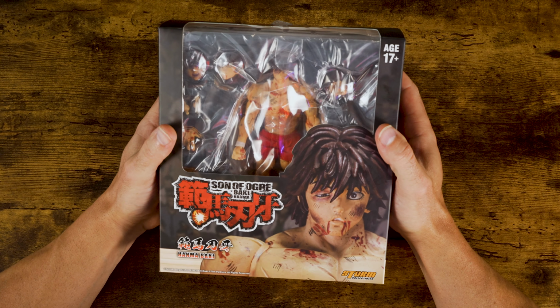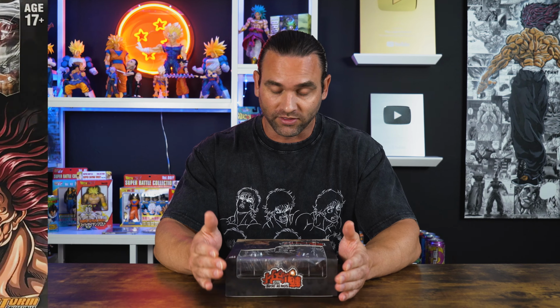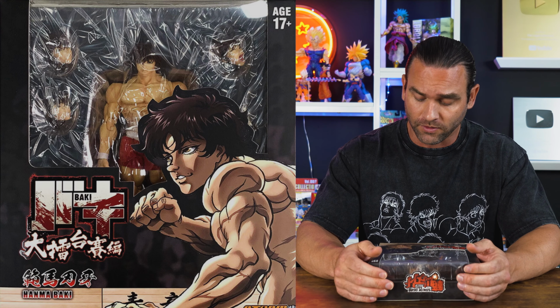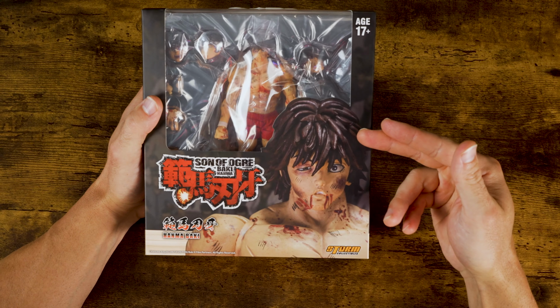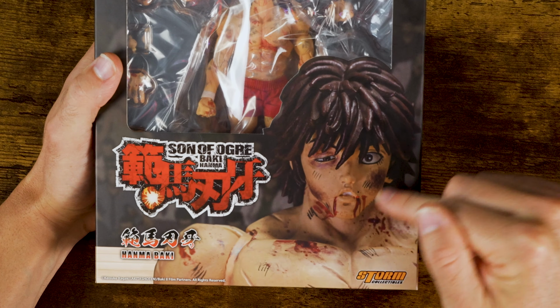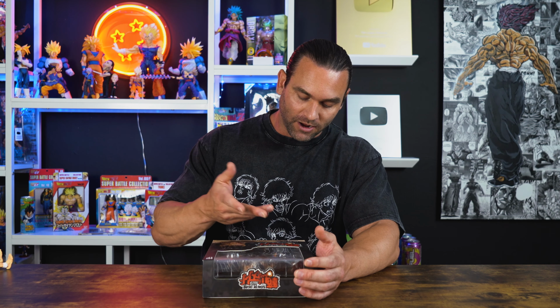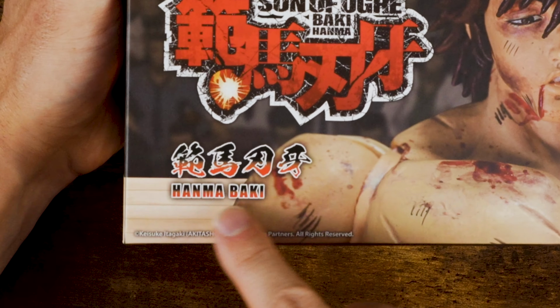All right, starting with the front of the box. It looks very similar to all the other Son of Ogre Baki Hanma Storm Collectibles boxes, the Yujiro one and the first Baki one. But instead it has one of the headpieces from Baki right here with a bruised up eye, bloodied up face, blood coming down his mouth. Looks incredible already. So Baki Hanma, or Hanma Baki here in the left bottom corner.